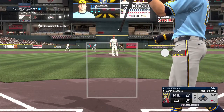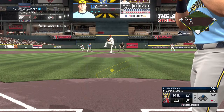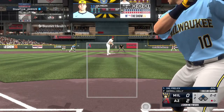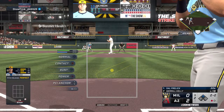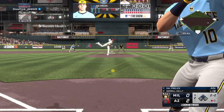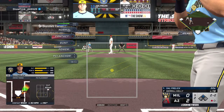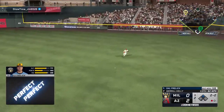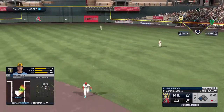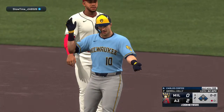Check swing. He went, and it's 1-2. Fights it off. He'll see another. One out and a runner at second here in the third and final game of the series. Line drive, base hit right field. Stop sign goes up at third. Runners at the corners with one out.